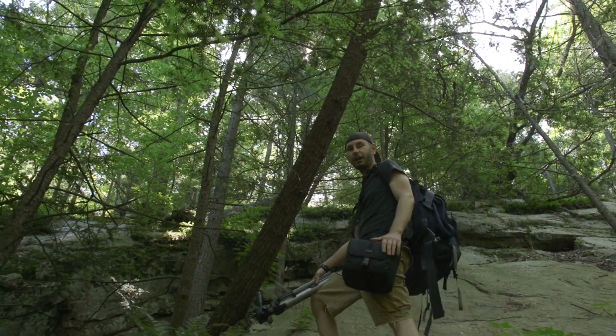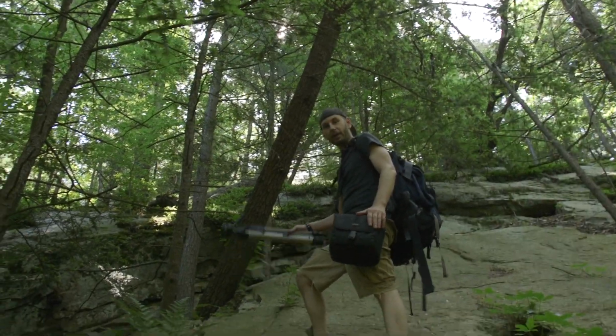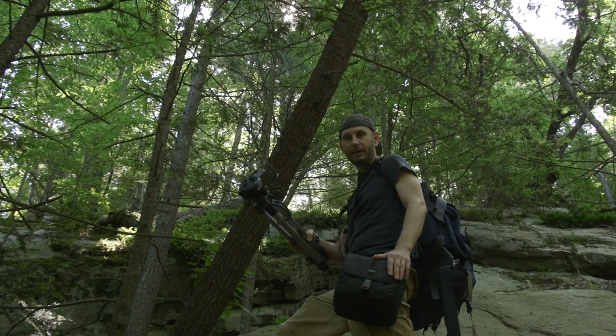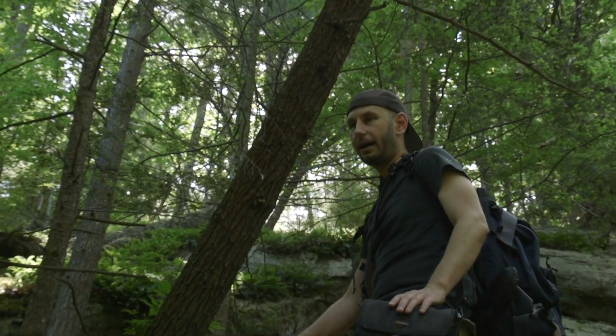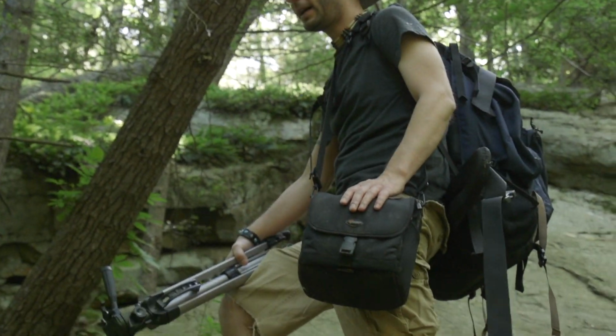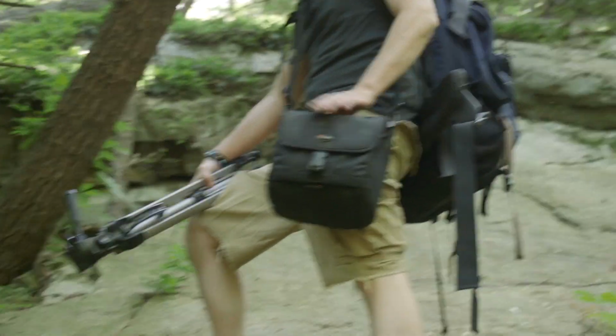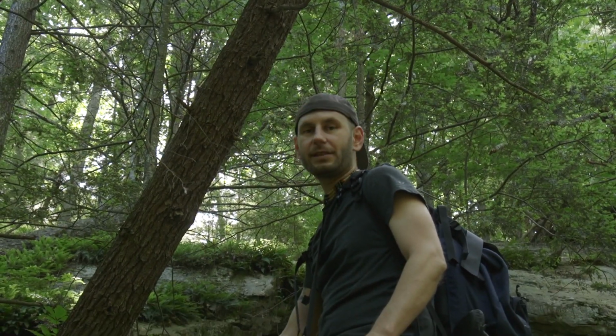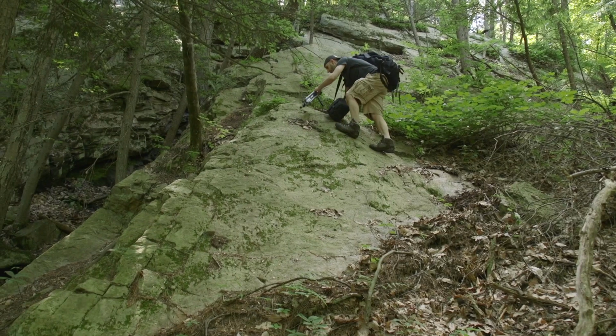So we're in the Shawangunk Mountains, and we're trying to find some other tunnels that are driven into a rather peculiar mine. There's not much documentation about this. What does exist acknowledges a tunnel, but doesn't say it's a mine.